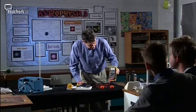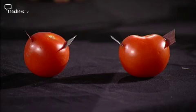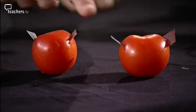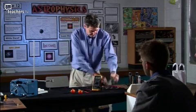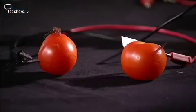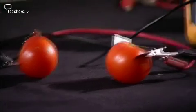How does this relate to connecting batteries in series and parallel? How would we connect these 2 tomato cells in series? Any ideas? You'd need to make sure the electrodes were not the same. In series, yeah, not the same. So if I connect this zinc to this copper, anybody like to guess what the voltage might be? Approximately 2 volts, just under 2 volts. Let's have a look. Close to 2 volts. Yeah, pretty close, 1.8.